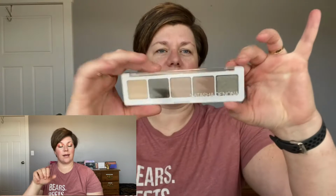Okay, now the next thing I saw that is also very exciting is the Natasha Denona Ayana palette. Look how pretty. Oh my goodness. I think this is the second or third box that I've seen that has Natasha Denona items in it. This is the first time that I've received it. So this is the special edition created exclusively for Boxycharm, and this is $48. So right there, this has paid for the box twice, which is neat.